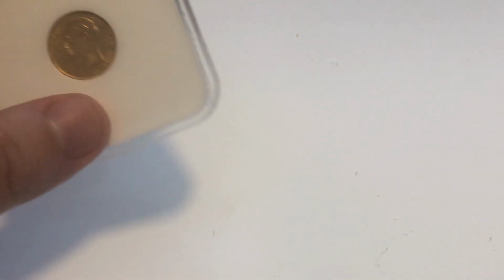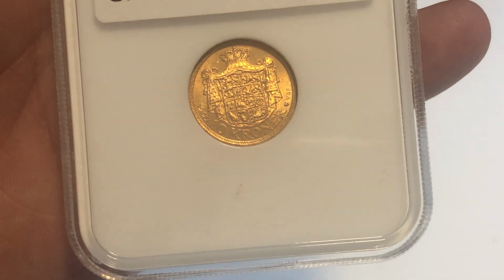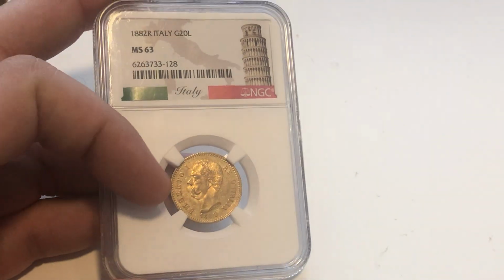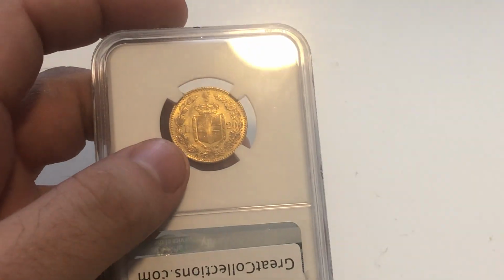MS65 1909 Denmark. Beautiful coin. Yeah, beautiful. I love that. 20 lira from Italy. Shouldn't have been graded. A lot of the Italian liras look proof-like. This one doesn't. This has got a crazy mintage. I think I checked it. It was about 7 million mintage.